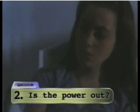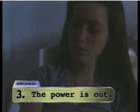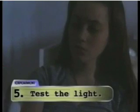So the first question, of course, is the power out? My hypothesis: the power is out. Let's see. I predict that if power is out, then the lights are out at all the houses in the neighborhood. I'll experiment again and test the light. I switch it off, on, and still no light.